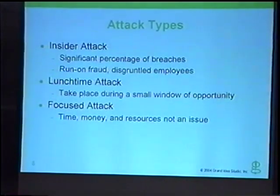So looking a little bit at the academic view of attackers, there are three different attack types for hardware that I've classified here.